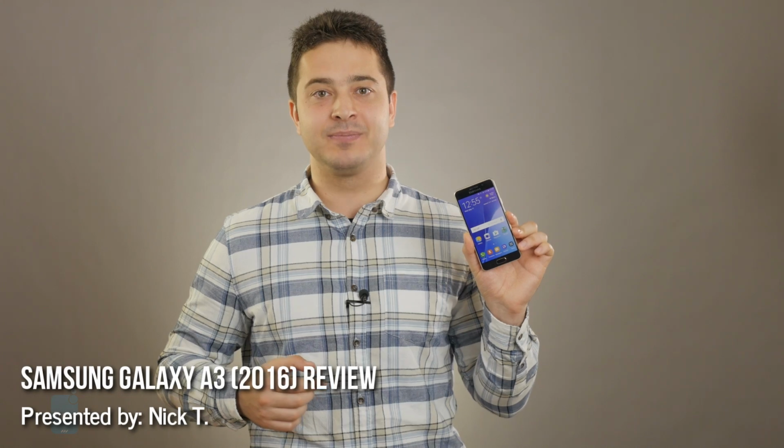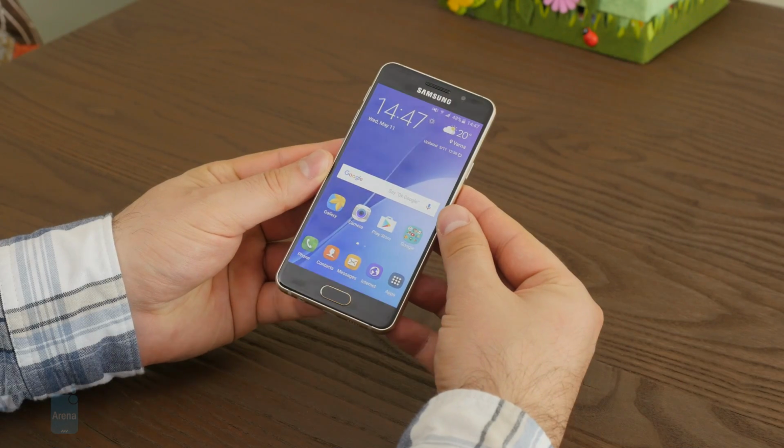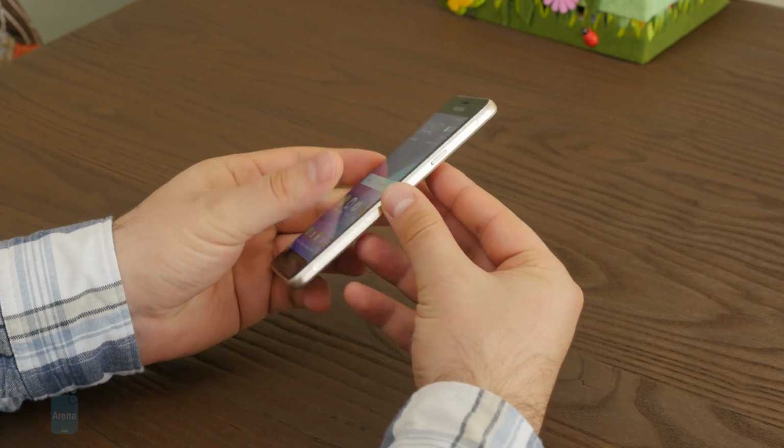The 2016 edition Samsung Galaxy A3 is a phone made to stand out with its design. It may be just a mid-range model, but the way it is built reminds me a lot of the company's top models. Still, I wonder if design is the only thing that makes this phone special, so I used it for a while to find out. So as you can see, the new Galaxy A3 is a gorgeous device.